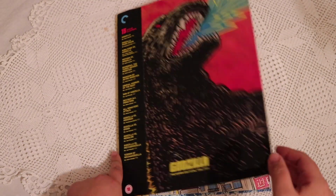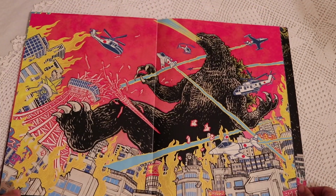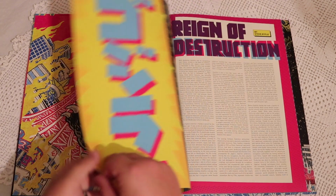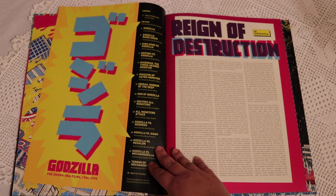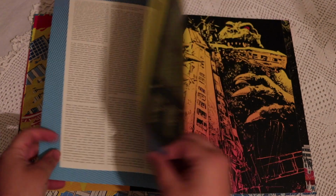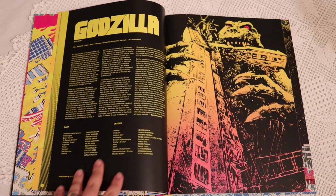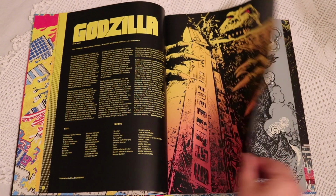Okay, opening it up. Wow, that is absolutely breathtaking. Just the colour is just so vibrant. It's just stunning. A little introduction by Steve Rifle. So it goes into individual films, the credits here, cast, little information, so little essays based on each of the films.